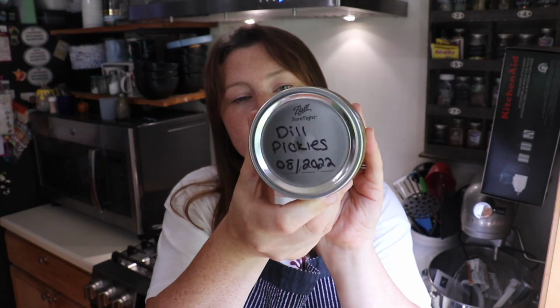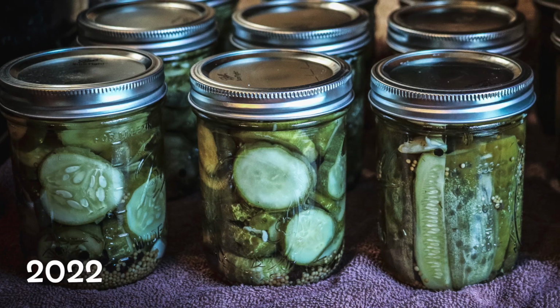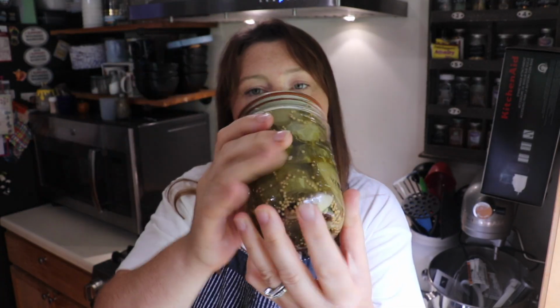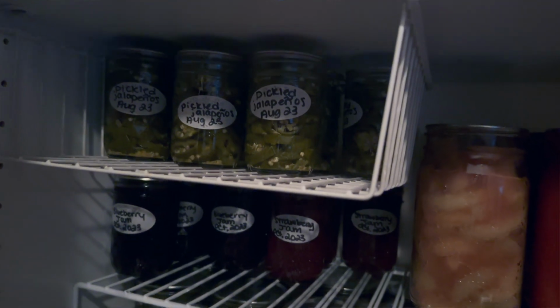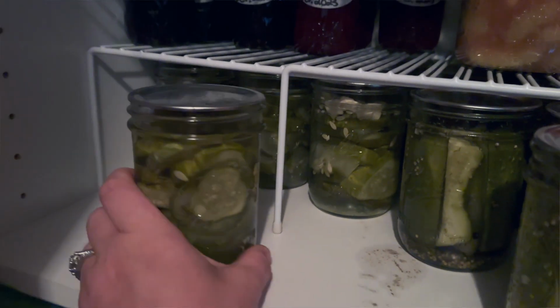These are from 2022, 2 years ago. These are cucumbers that we grew here in our garden that I made dill pickles with, and the pop seal is still down. If I look underneath, I can still see the rubber seal completely sealed around the top of the jar. They were stored in my dark, cool pantry. Rarely saw light until today. When I take the lid off, I'm gonna want to hear that vacuum pop sound. I don't know how to make the sound, but we'll listen for it when I open it.